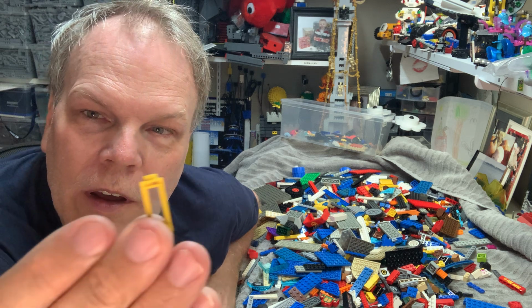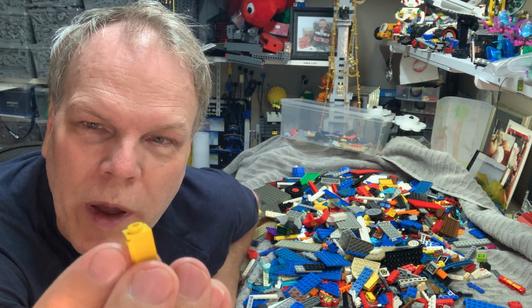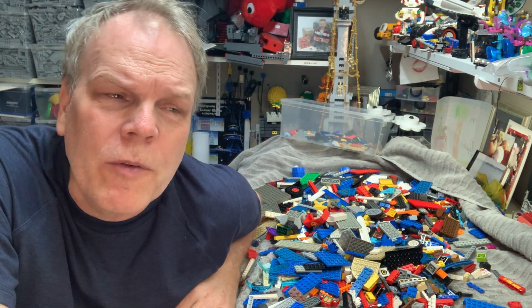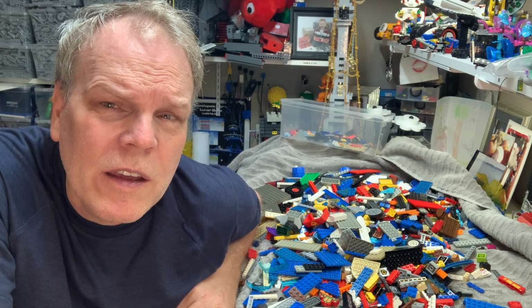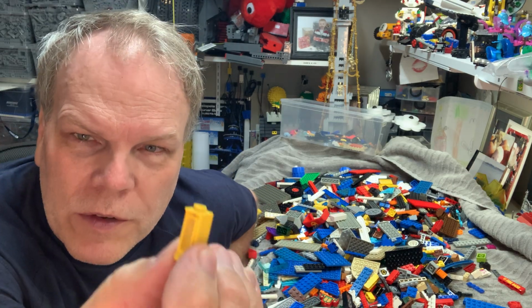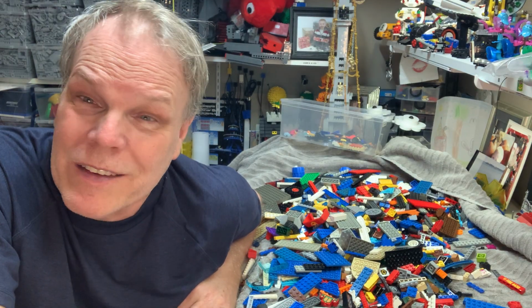Found this, yay, with glass in it. That's awesome. 1x1x2 window, yellow. I have a few. I have lots in red. I think I have a few in white and yellow. I don't think I have any other colors. 1x1x2 old style windows. We used these for when we were making trains. It was a good time.